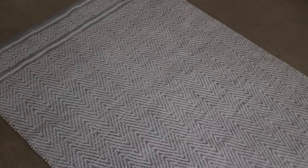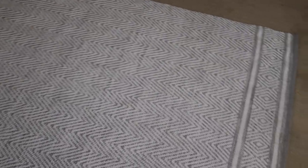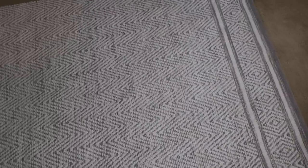And the last thing is my rug. I can't link this because I got it from Marshall's, but it is a very cute rug. So if you have it at your Marshall's, I highly recommend it. And that's it, guys. This is my updated office. I love this space now. It took me kind of a while to figure out what my style was, but I absolutely love it now. I really feel like I got it the way I want it.